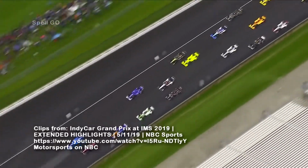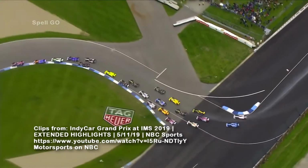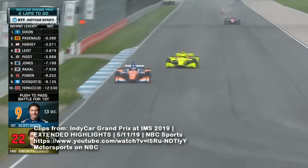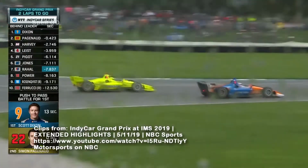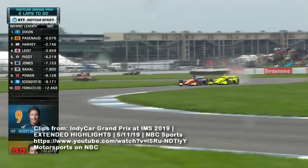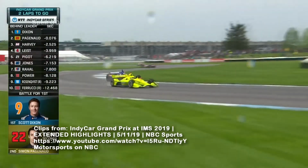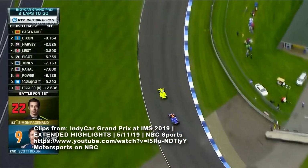And then we get into a very exciting month of May. The month of May did kick off with the IndyCar Grand Prix at IMS, which was an exciting race as rain made it interesting at the end, where it became a battle between Simon Pagenaud and Scott Dixon. With 2 laps to go, Simon Pagenaud would pass Scott Dixon for the win in very difficult conditions.